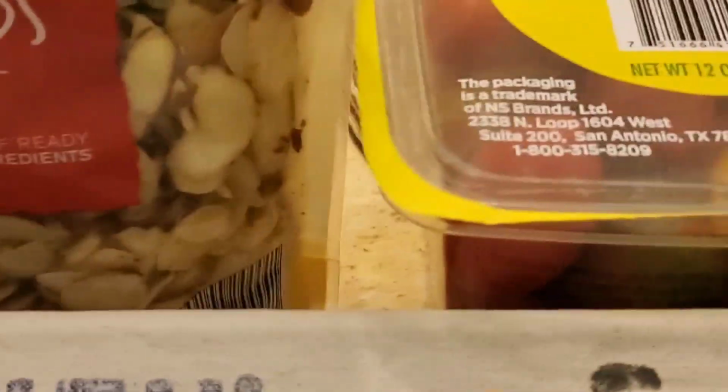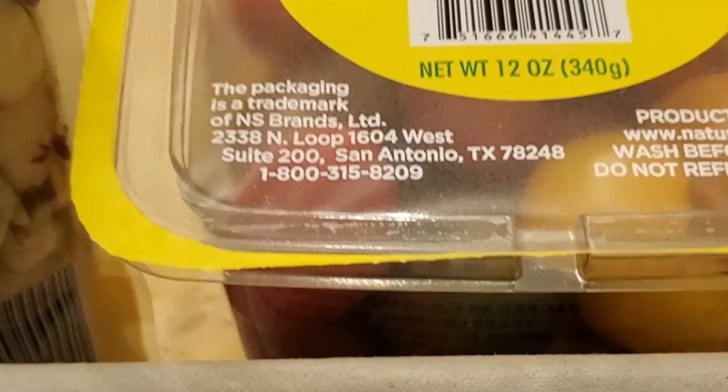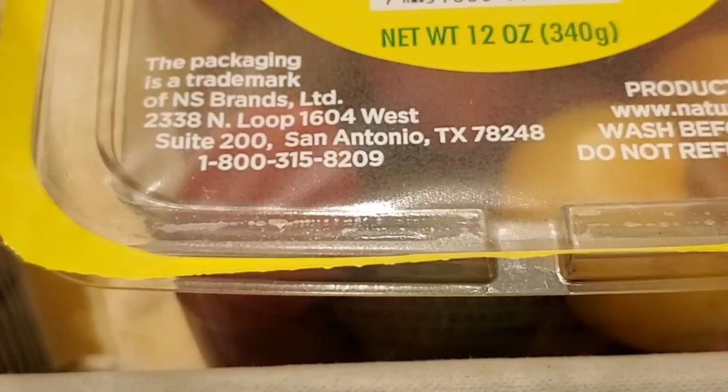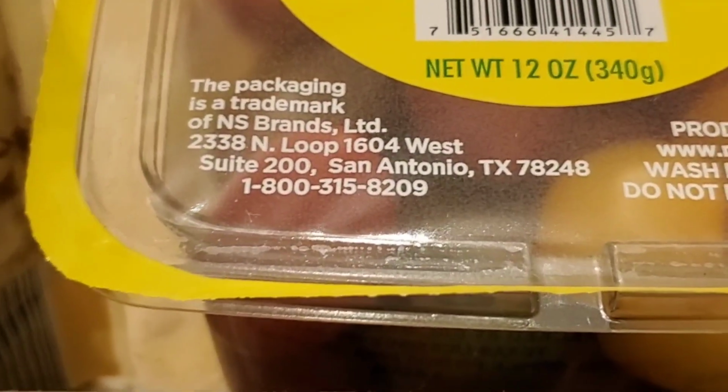The tomatoes, I was going to get some grape tomatoes, but they were actually $2.99 for a 10-ounce package. This gourmet tomato mix with all those pretty colors was $2.89 for a 12-ounce container, so it was actually less.